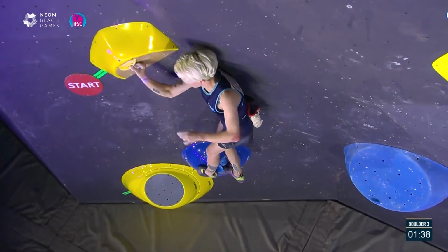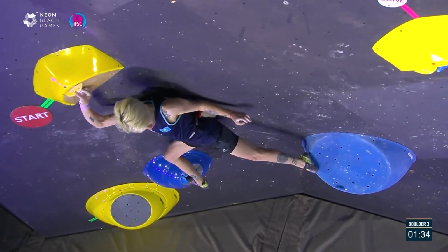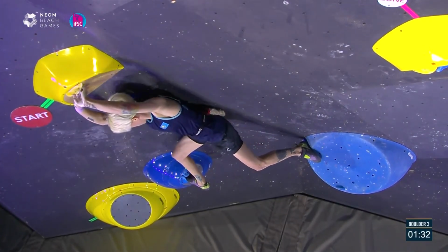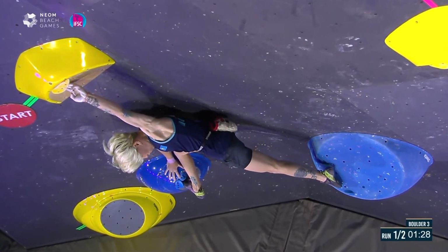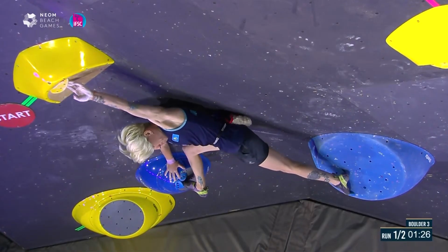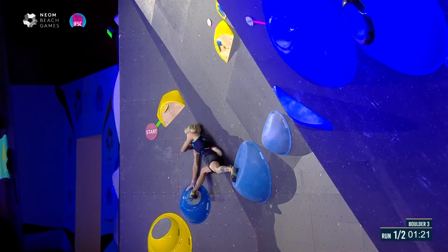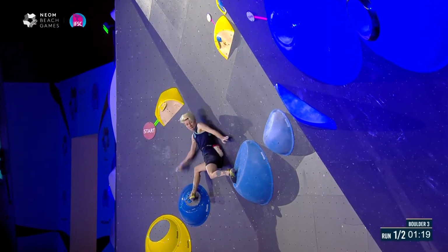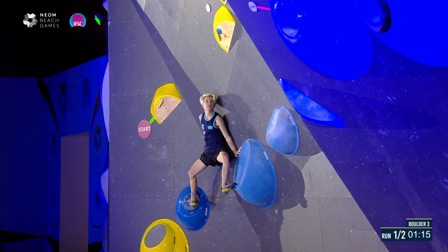Right toe in, starts the turn. Real smooth work, although she needs to find the jib, not the sloper. Creeps it down, inches to go. Makes contact. Ballerina on that one, just the tip. She's going to have to work a way of turning it still. Does. There we go.